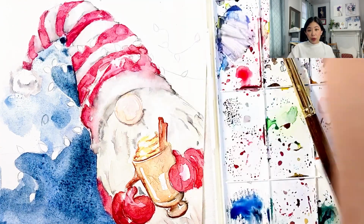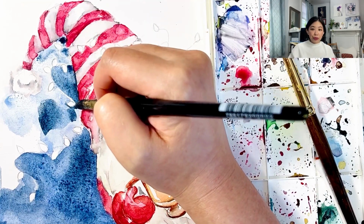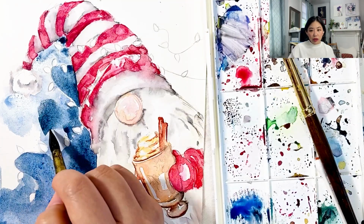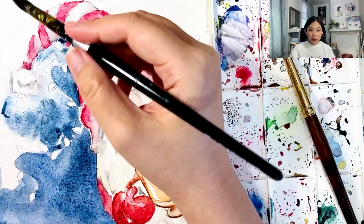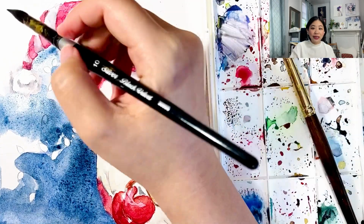Now, since we're talking about projects, I also would like to talk about art directions. So if you work with an agency or even directly with a client, retailer, wholesaler, not everyone will give you art direction. It's kind of funny. It's like 50% of them, they know exactly what they're looking for. They will give you art direction to the death.